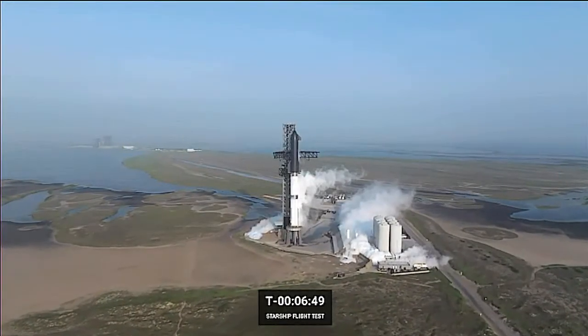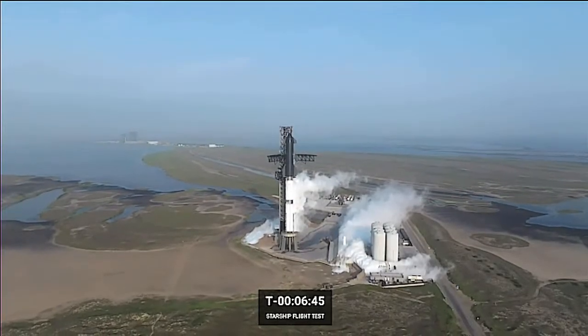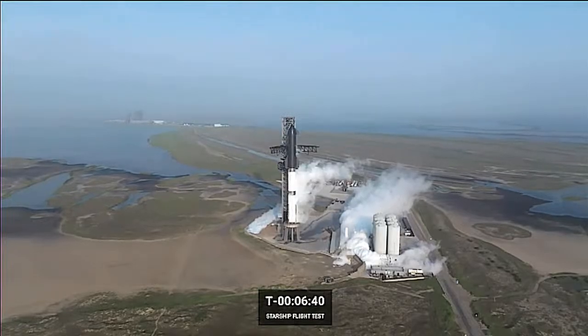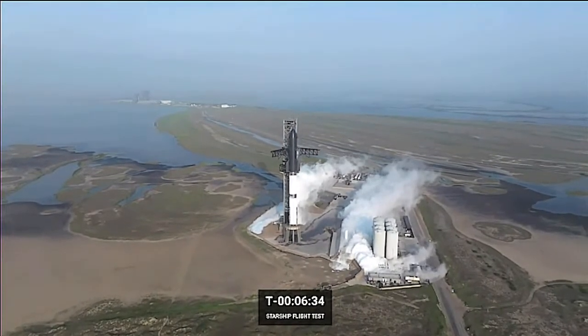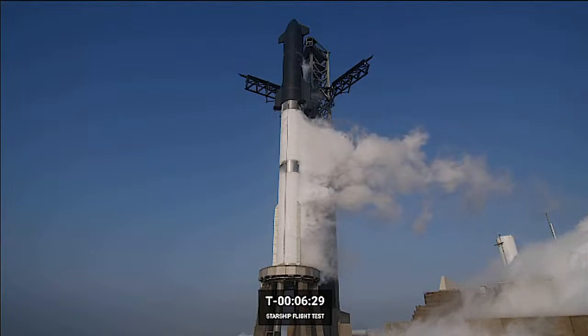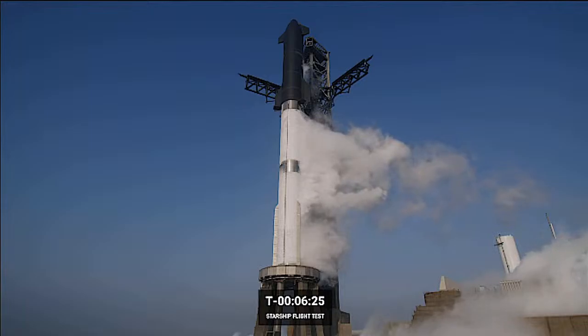Now a reminder as we continue counting down, if we do need to hold, the point where we hold the clock would be at T-minus 40 seconds. We can pause there. Typically in the past, if we need a little bit more time to finish final checkouts or do some pressurization of the onboard storage tanks, that's where we would hold. But currently we're not hearing a need to hold, so at 6 minutes, 27 seconds, everything looks good.